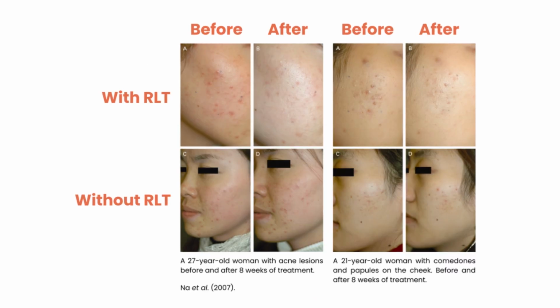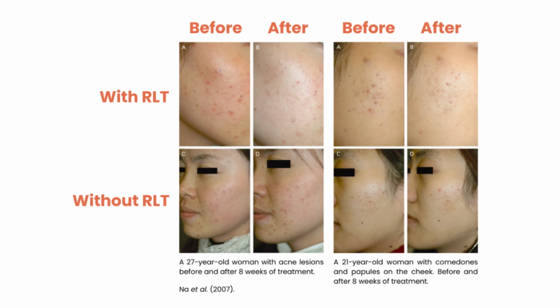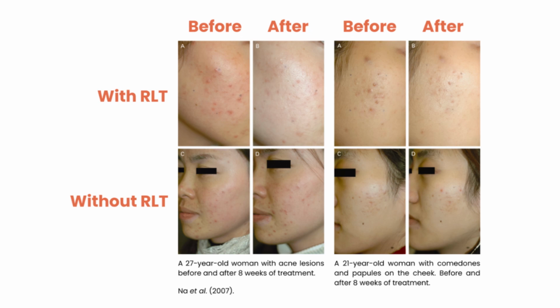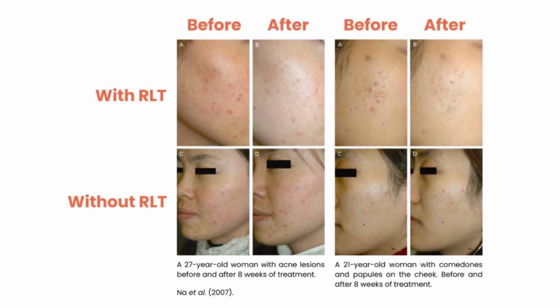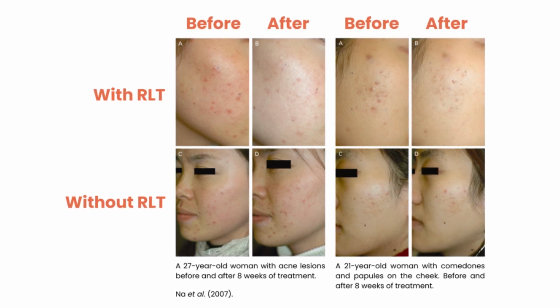And here are a couple of pictures from that study. And you can see that on the bottom, the two photos didn't show any change in acne because that was the side that didn't receive red light treatment. The top two pictures showed the treated side of the face, and you can really see some good results before and after treatment in just 8 weeks.